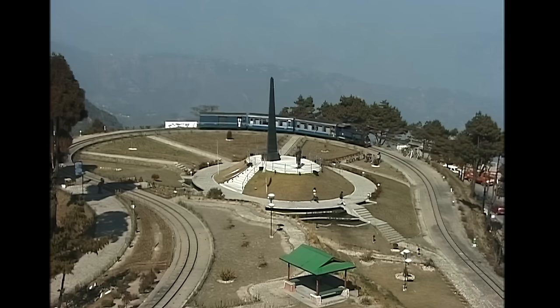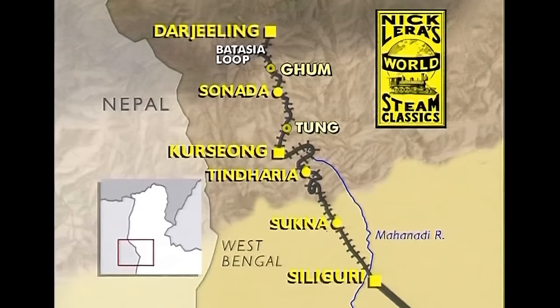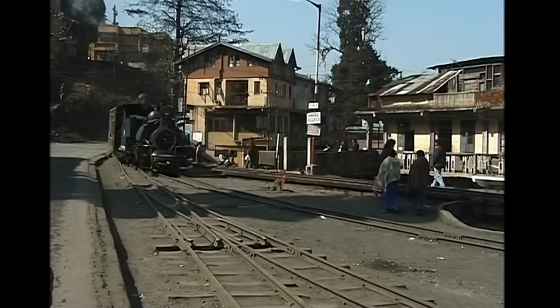The school train should take 3 hours, 5 minutes from Kurseong, an average of 6.25 miles an hour, that's if it's on time. The up mail from the plains has a more hectic schedule of 6.75 miles an hour, but alas, it's seldom achieved these days.